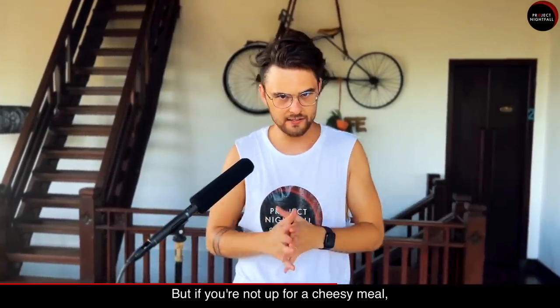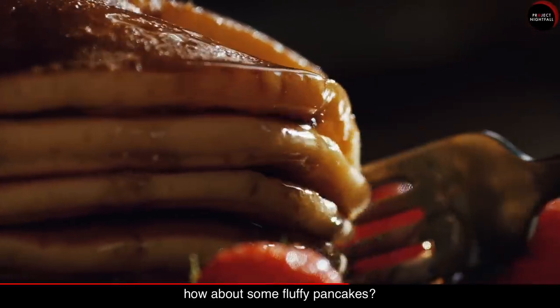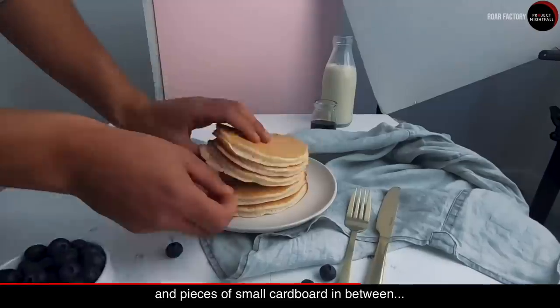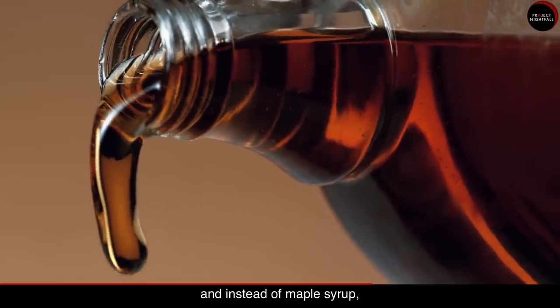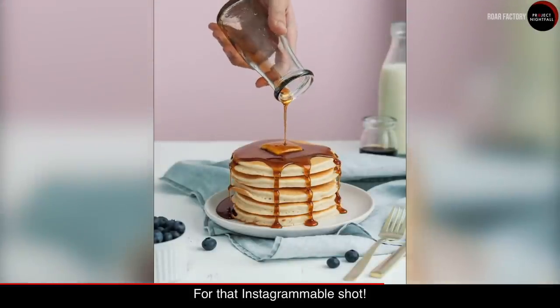But if you're not up for a cheesy meal, how about some fluffy pancakes? Just put some hairspray for its perfect texture and pieces of small cardboards in between. And instead of maple syrup, pour engine oil on it for that Instagrammable shot.